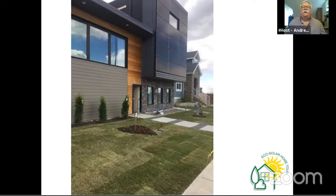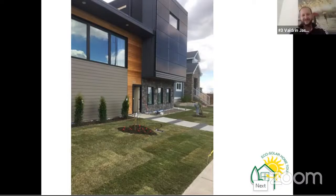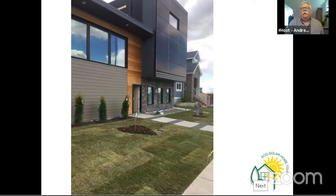Well, now isn't that lovely? A heart-shaped flower bed. Is this for your new bride? Well, actually, my dad did it. Every house I built, he always did a heart in front of it. Oh, that's nice. A little signature mark, yeah. Very nice. So you've just finished this landscaping recently? This was actually last year. Oh, okay. All right.